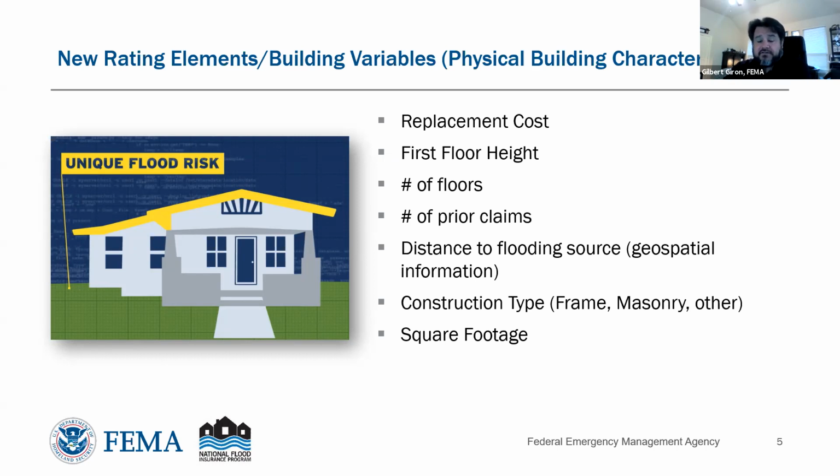Now, the number of prior claims have always been a variable for flood insurance, and it's going to continue that way under risk rating 2.0. But there is a caveat here. Under risk rating 2.0, every policyholder who transitions to risk rating 2.0 upon their renewal will start with a clean slate for prior flood claims. Now, this will remain this way until they file their first claim under risk rating 2.0. At that time, all prior flood claims will come back.